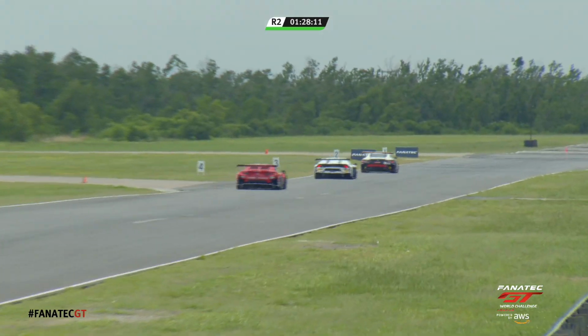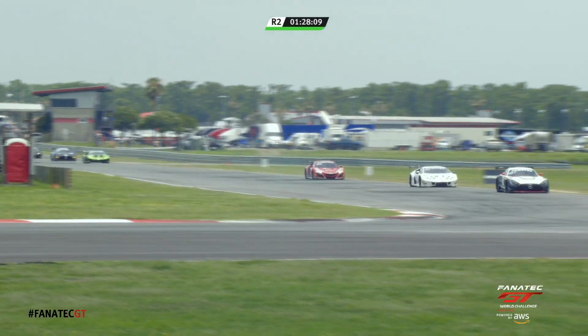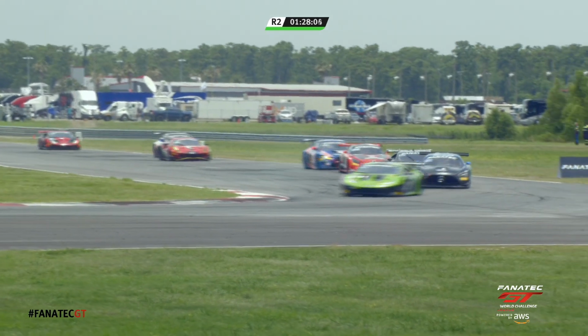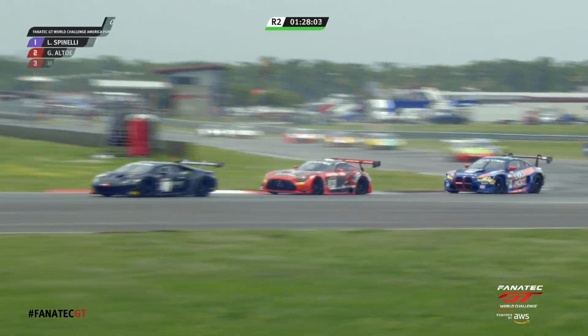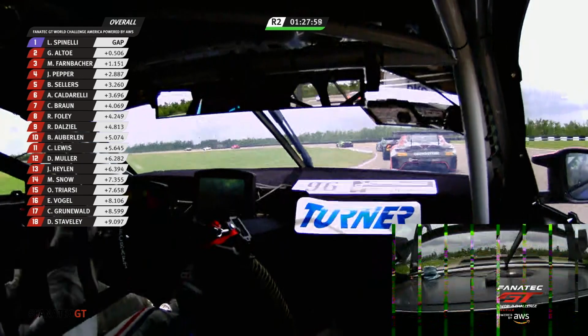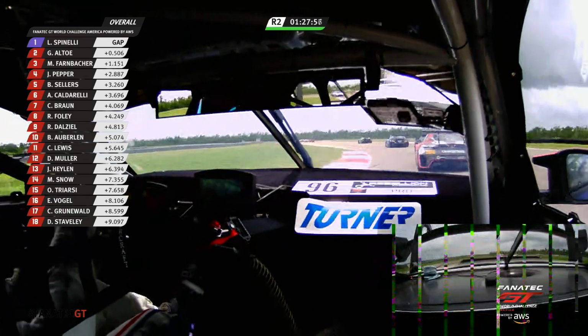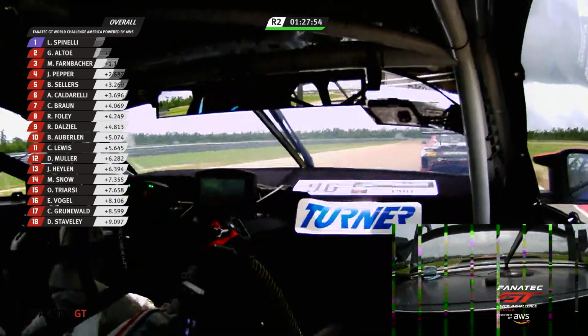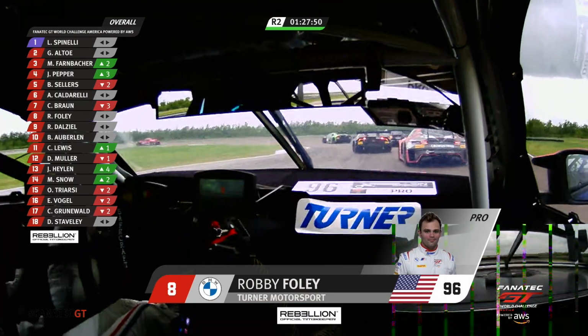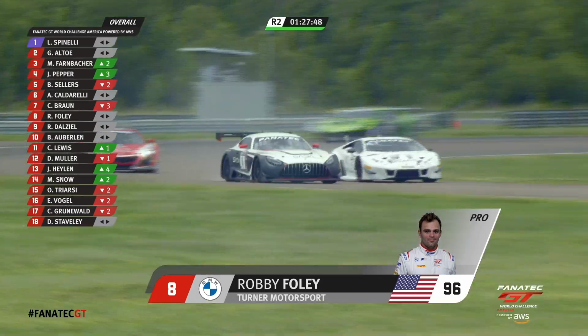1 lap complete. Spinelli by 0.5 of a second over Giacomo Altoe. And Mario Farnbacher, a big mover, to move to 3rd in the overall standings, but 2nd in Pro-Am. That's up 2 spots. Yeah, and that Acura NSX underneath Mario Farnbacher is known to be good in these slippy conditions. So look for him in this first sector through turns 3 and 4. He's up there with the lead, as you can see, closing on the gap to the front of the pack.